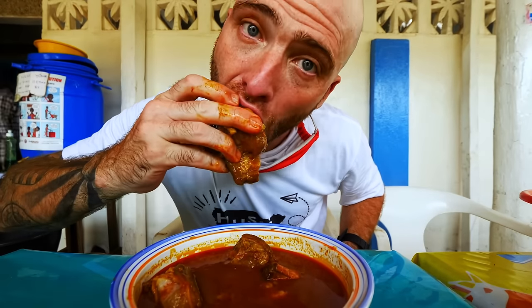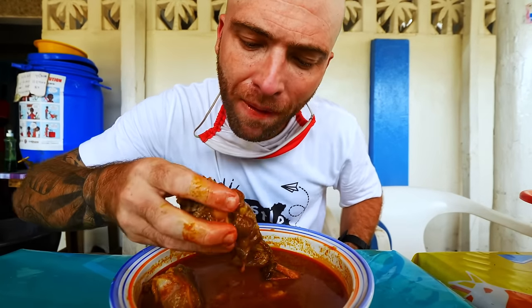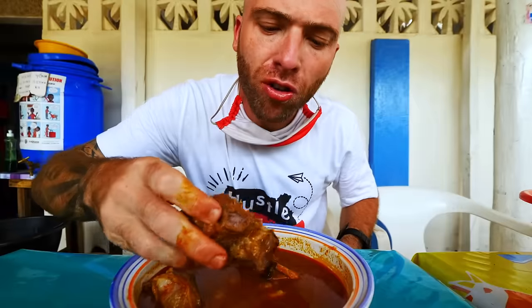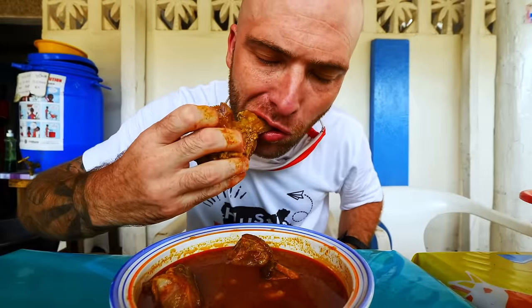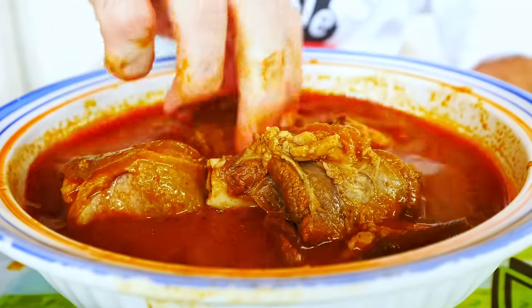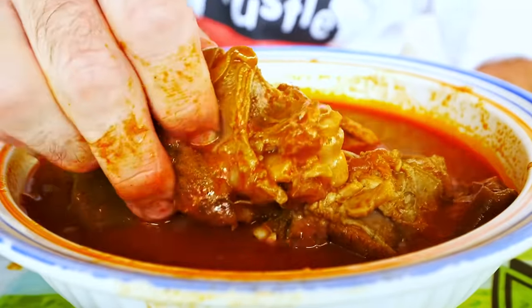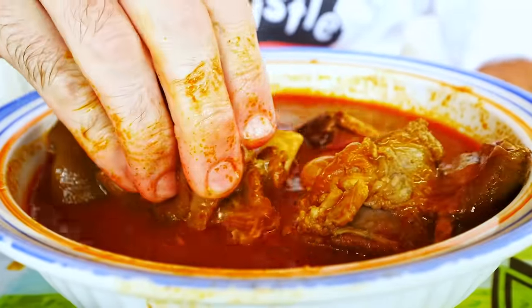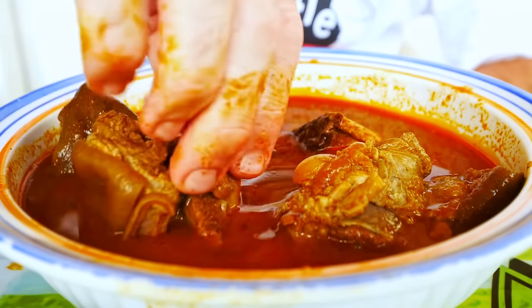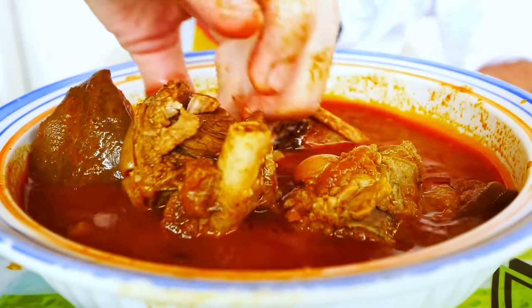Wow. This is hard. This is too hot. We eat fufu with hot soup. Hot soup. Always. Big chunks to go here. Look at that. Hard to break it. Okay, the flesh. Take the pieces of flesh out. Ooh. It's too hot.